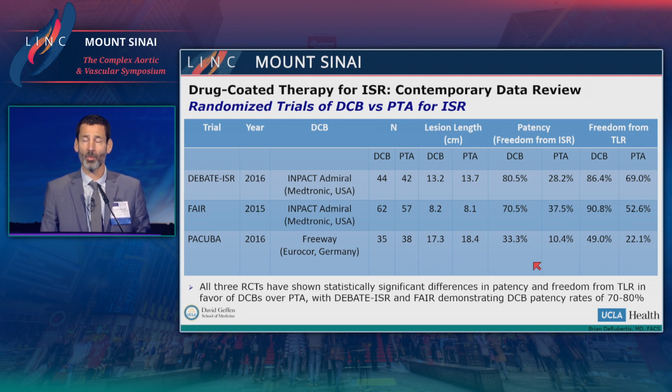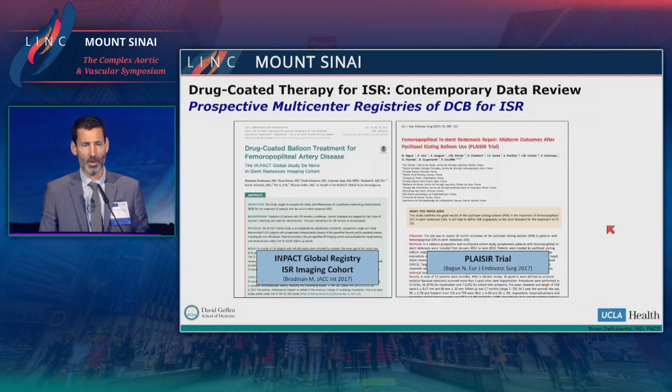They've all shown a very similar trend. DCBs clearly outperform PTA across the board in any of these randomized trials. And generally, with the exception of the PACUBA trial with the Freeway balloon, generally very good results. So an 80%, or 70 to 80%, primary patency rate at 1 year is quite an advantage over PTA, which has been the historic treatment for these patients over and over. And freedom from TLR follows that very reasonable patency with the DCBs, doing quite well compared to PTA.